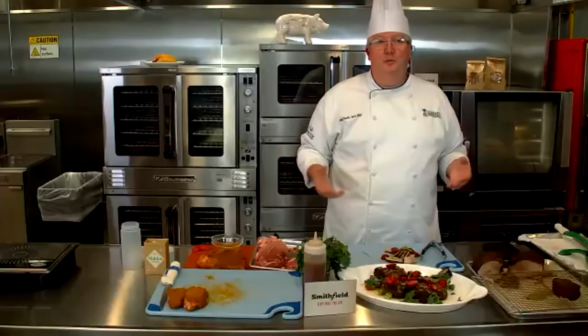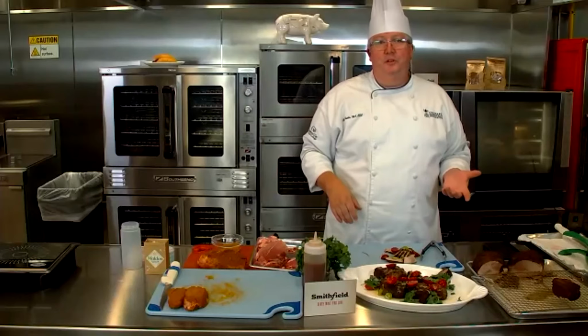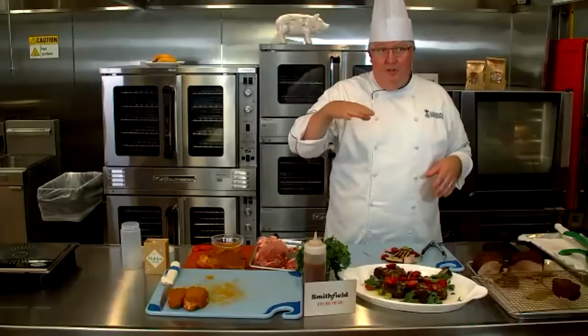Another option, we used to do this, we had a wood burning pizza oven. At the end of the night, when the coals went down, we would wrap our pork, throw it in the wood burning pizza oven overnight, and just let it sit. And the next morning, we had fantabulous pulled pork. So if you have that option, that's a good option as well.